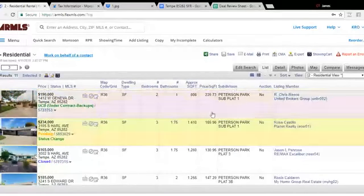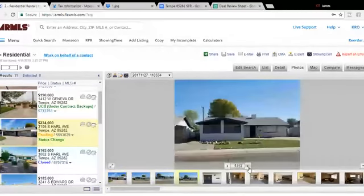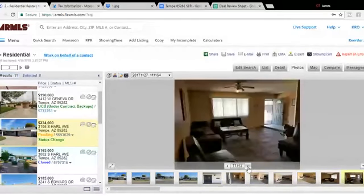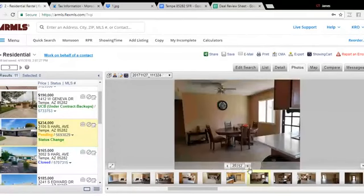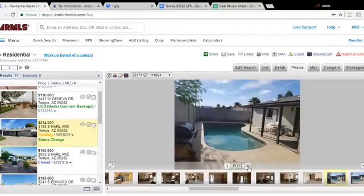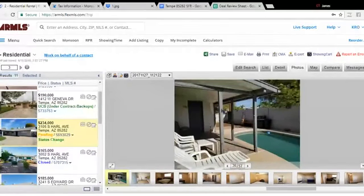So here we go. This is going to be a good comp. 234, 3-bedroom, 2-bath, 1,400 square feet. And then we'll go check out the pictures real quick. It's got landscaping. So it looks like it's not in bad condition, but it's not a flip. It's got tile, but it's older tile. These are older cabinets. So this is not a flip. It's not in bad condition, and it has a pool. And so we are pending here at 234.